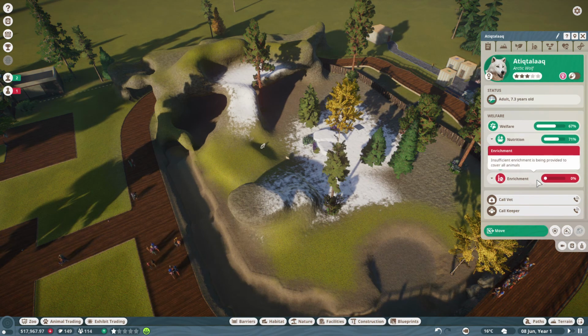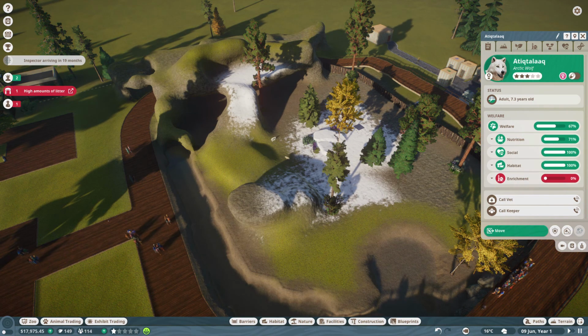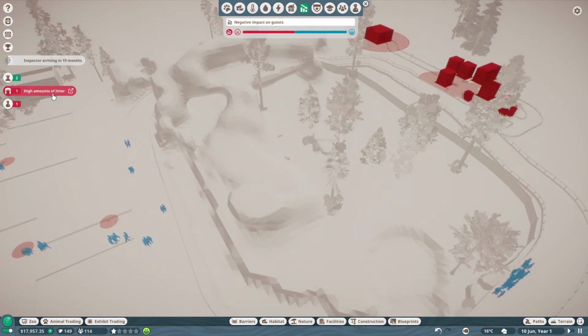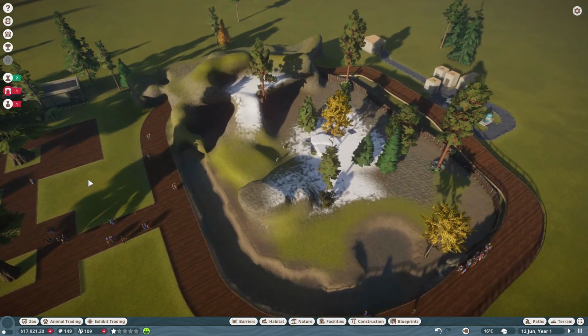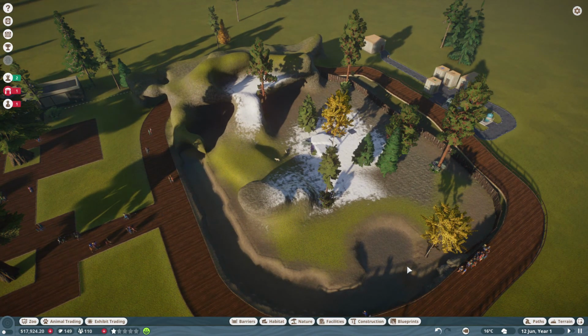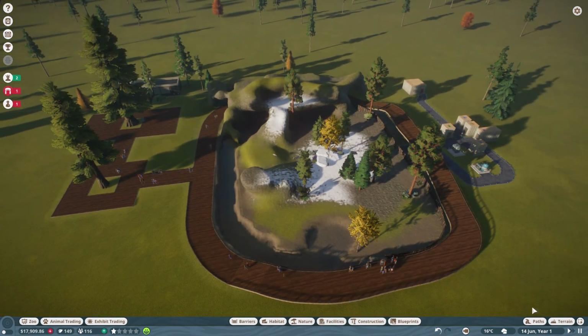We have our vet working on research to figure out their enrichment so we can make them even happier. Ooh, high amounts of litter. Eventually, I'll have to add some garbage cans just to make sure that everybody's all set. I think this is where I'm going to leave everybody. We're going to take a pause, and I'm going to fix a few things, make sure that the education is set, we have our donation boxes, and I'm going to make everything pretty for us.